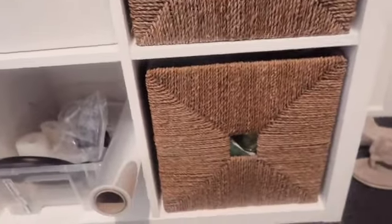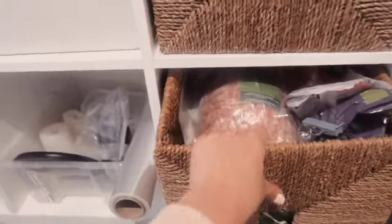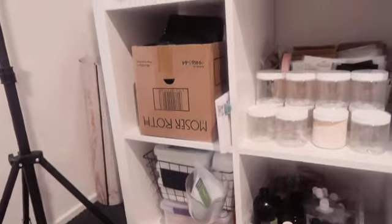I just take it out, go make it, and then put it back. My boyfriend's gonna laugh at me if he watches this video because he's gonna be like, you are so not neat. And I'm like, I know. And then my bulkier stuff is in here, like my Himalayan salt, just bulky things. I just try to put it in there. And my soap making stuff is there. Again, just pull it out when I need it.